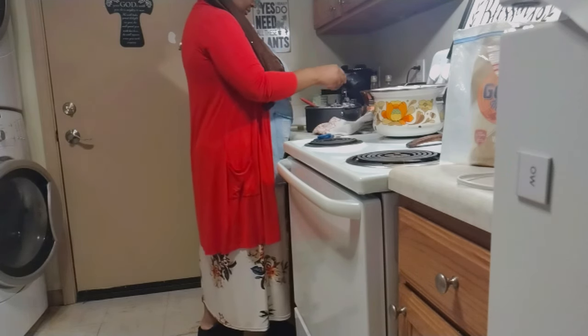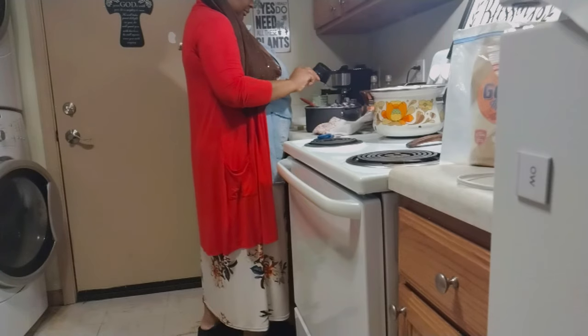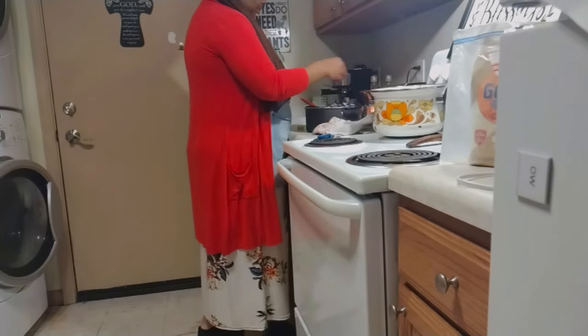Once that's done, you're gonna put your pot on the stove, and you're gonna turn it to medium low and let that start to come to a slow boil.